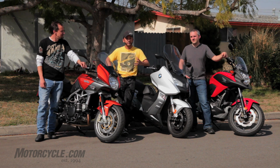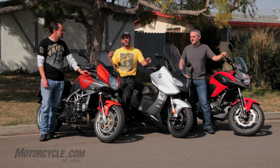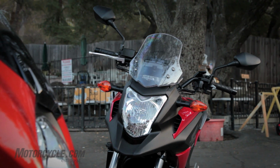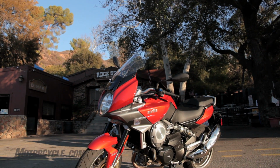That seems to be a good compromise of ease of use and giving you ultimate control over it when you want it. So from a handling standpoint, I like the fact that the Honda has the widest bars here, which really give good leverage when you're turning to and fro. The Aprilia, you would think, would handle really well, and it does, but the narrower bars require just a touch more effort to go from side to side.